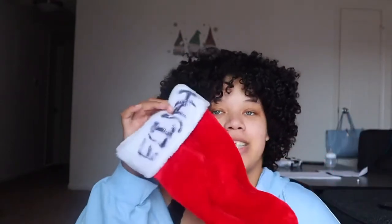So let's just get started. I'm gonna start with what I got myself and then I'll get into what I got him so that we can go ahead and put it in his stocking. So what I got myself, I wanted to make sure I stick to my favorite scents. Actually, none of these scents have I tried before.